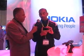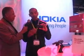Great. How about battery life on this? Battery life is about 9 hours of talk time, so that will take you most of your daytime at work, and then you charge it after that. And another feature that I forgot to mention was the camera. This is a 5 megapixel Carl Zeiss camera. You can open it from the back, and you can use that for video sharing, for anything like that.